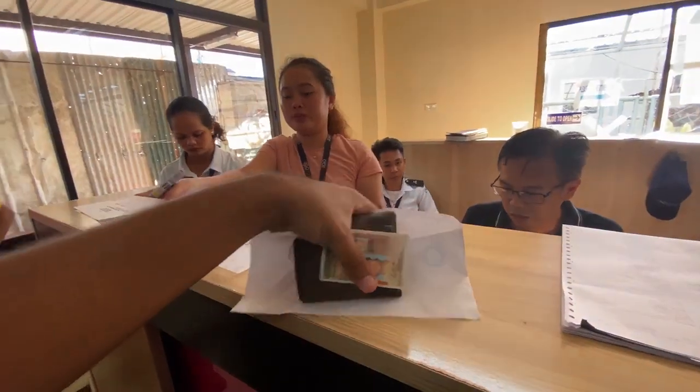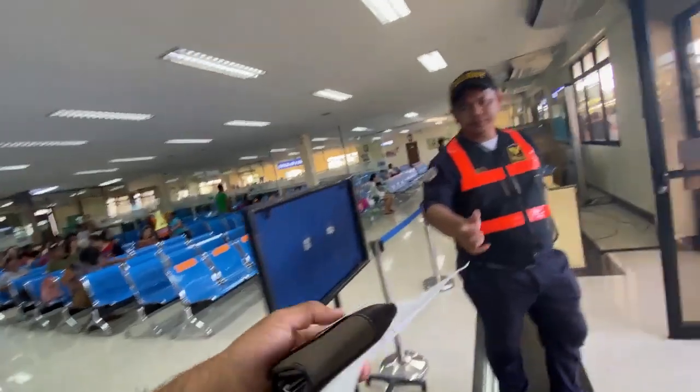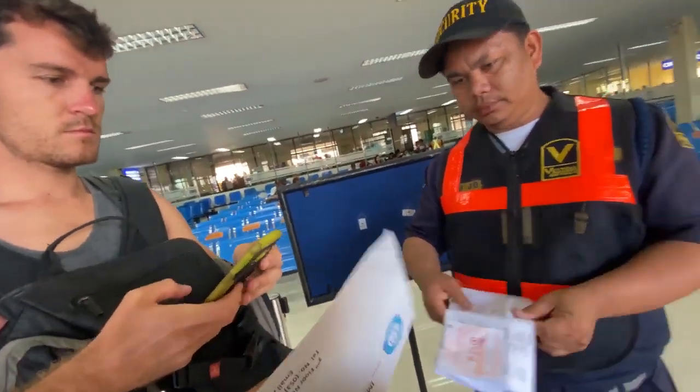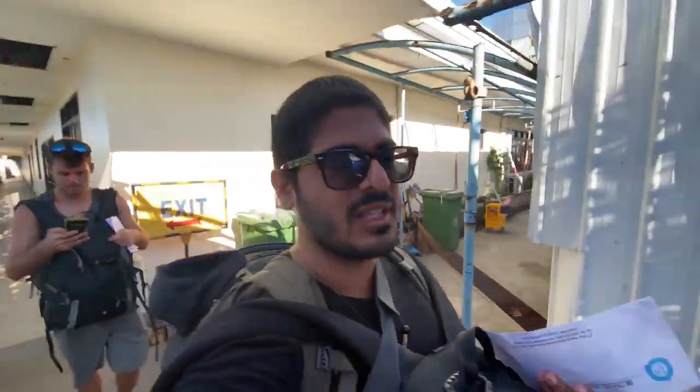Yeah. Gate number two. Thank you. ID? Tickets? So we definitely don't need ID again. Thank you. All right, it is time to leave Ormoc City en route to Cebu, because we are heading off to Sinulog.